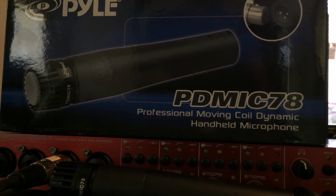So if you're in the market for a relatively inexpensive mic that you just need for general handling, general speeches, that kind of thing, you might really want to check out this Pyle pdmic78. It's very, very inexpensive, and it sounds pretty good to me.